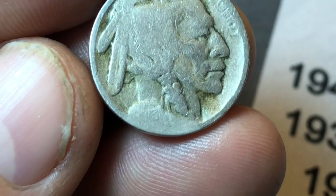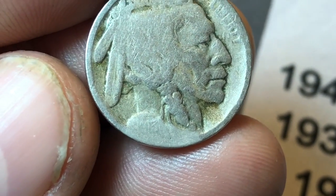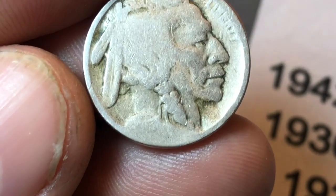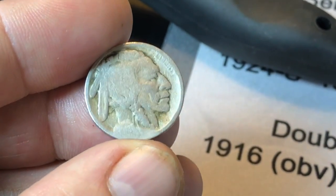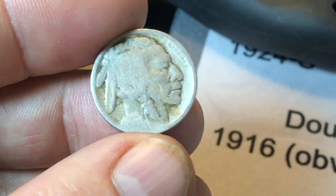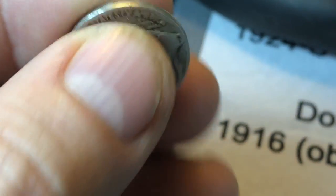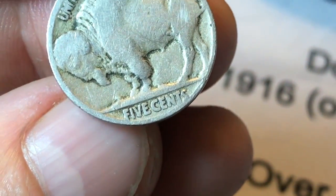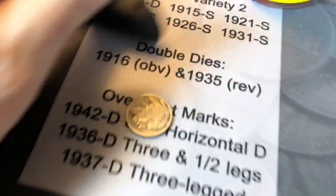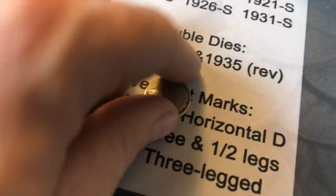Well, we had to Nic-A-Date it, and check it out. First year Buffalo, 1913. You can just make out the 1-3. 1913. I didn't leave Nic-A-Date on long, so I don't want to really ruin the way the coin looks. If you use it just for a few seconds, it doesn't keep a completely destroyed front, and that's what I did. And I double checked by wiping away where the mint mark damage was. No mint mark.